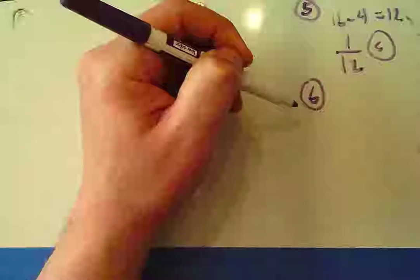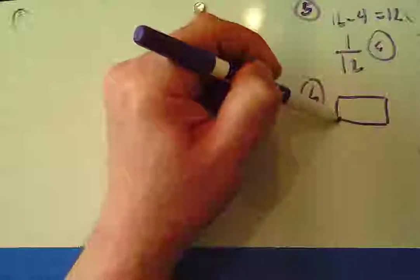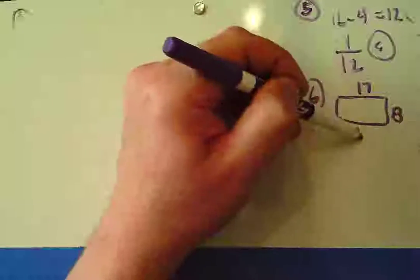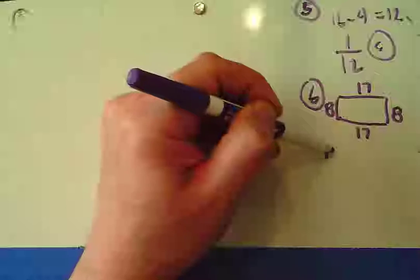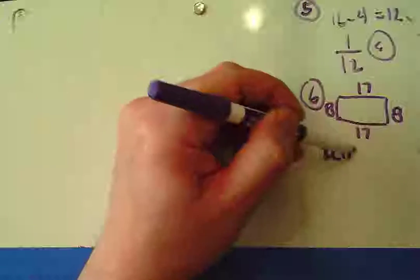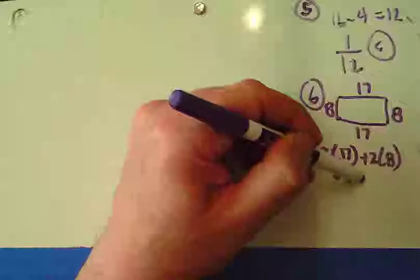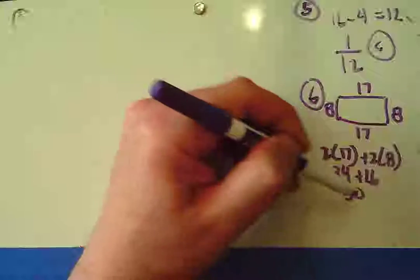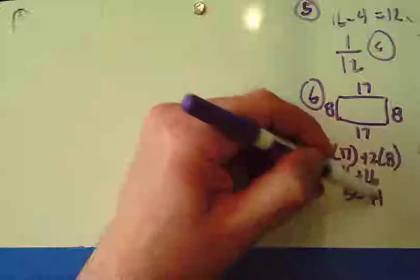Problem 6. Perimeter of a rectangle where the width is 8 and the length is 17. And so we add up all these, we get 2 17s plus 2 8s, and that's 34 plus 16, or 50. The perimeter is 50, and that corresponds with choice H.